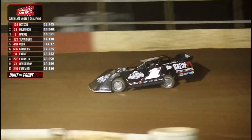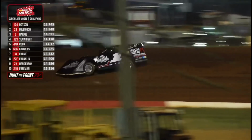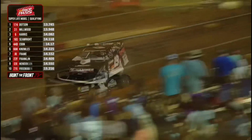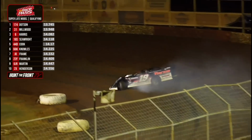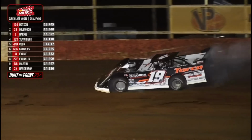So we'll see where these 2 drivers can go on their first lap. Ethan Dotson to the pole at a 13.745. Clay Harris, 2nd fastest on lap number 2. Will Harrington in the 19. Martin is 9th quick on his first lap. Harrington is 11th fastest on lap number 1. And smoke from the 19 car. And up the racetrack he goes.